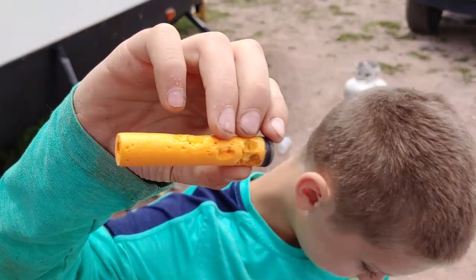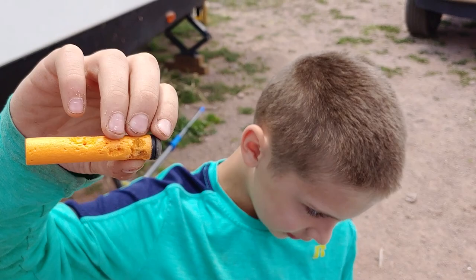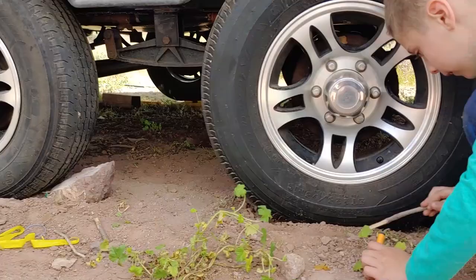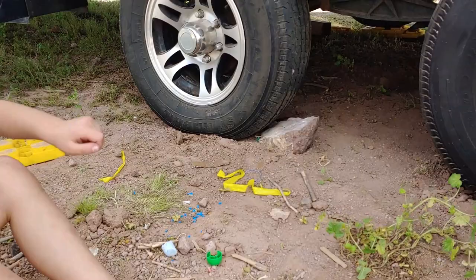So this is embarrassing and gross and real. It's a problem I'm sure everybody has dealt with at one point or another, but it seems that we have a rodent problem. That's a Nerf bullet. Where did you find that Nerf bullet? Under the trailer. Where's the other one? There's another one under the trailer here. Yeah, what's that? Oh, the bitten parts.